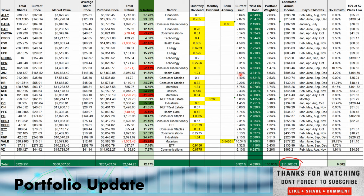Current yield as of the close of business on Friday. My yield on cost here, portfolio weighting in this column, estimated annual income here, payout months, dividend growth, and where it sits as a percent of its 52-week low. So let's talk about this one real quick. SCHD, for example, or I'm sorry, Starbucks, for example. As you can see here, 15% above the 52-week low is $82.28. I want it below that cost basis. I was not going to be adding to it at $98.55.